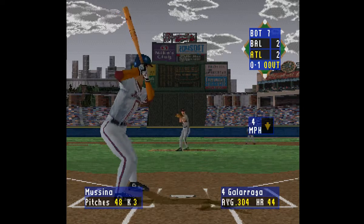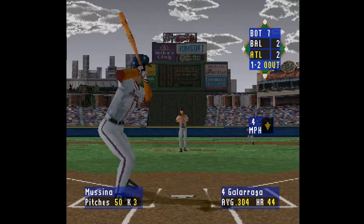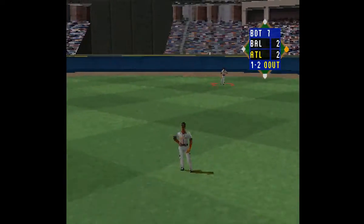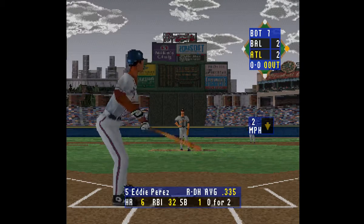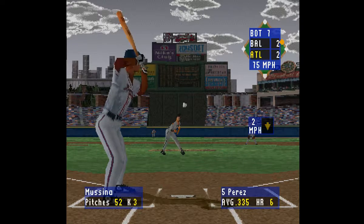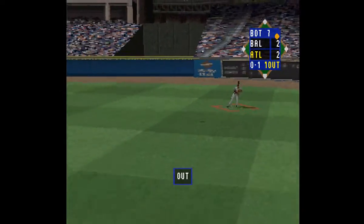Across the letters. Strike. Right at the knees. Ball. That's in the dirt. 1-2 is the count. Fly ball to center field. That falls in for a hit. And he throws to second. Eddie Perez steps up to the plate. Right at the knees. Fly ball towards the right fielder. Caught by the right fielder.